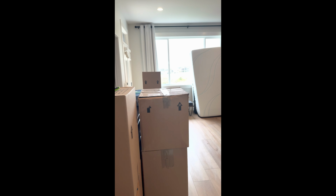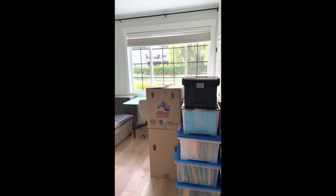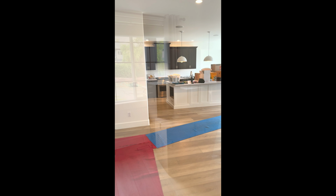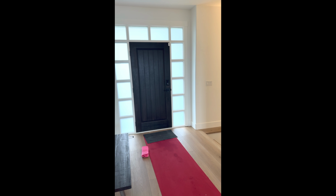I think we got a bit of work left though. You know, we got like boxes everywhere. The bed to put together in here. This is going to be Steph's new office. Very nice. And the grandkids' room. So time to head out, grab some lunch, and then get back here in time for the second load.